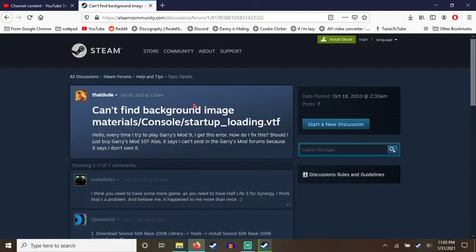What costs more? Okay, Google. Half-Life 2 price, Steam. Here's what I found on the web. Half-Life 2 is $10. Okay. Both Gary's mod and Half-Life 2 cost the same.